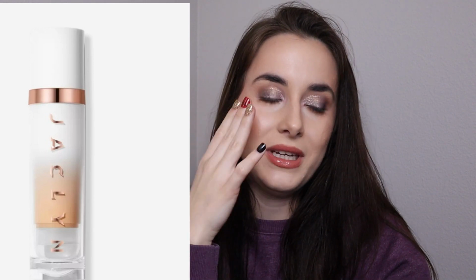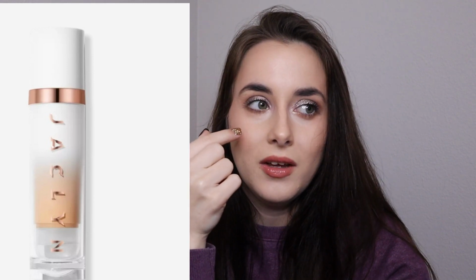And whenever it would get on my skin, it would do this weird thing where I'd get little white beads all over my face. I don't know, it just was not it for me. I could not make it work. The first time I tried it out, it was pretty, and then it just went downhill from there. So I did not end up keeping it.